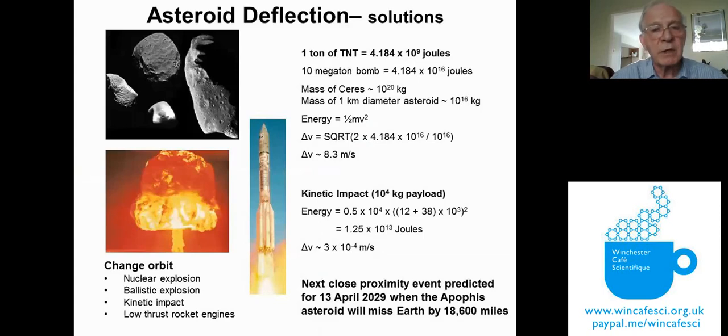Now, just one or two little bits of basic mathematics. First of all, what we need to do is to change the orbit of asteroids which are coming close, which may impact Earth. Now, I don't think nuclear explosion is the answer. If we just look at some of these very simple calculations, energy is equal to half times the mass and the velocity squared. And if we put some numbers in, like if we were to explode a 10 megaton bomb, we would be able to change the velocity of a 1 kilometer diameter asteroid by about 8.3 meters per second, which isn't very much when that asteroid is probably coming towards us at about 30, 40 kilometers per second.